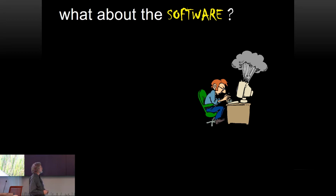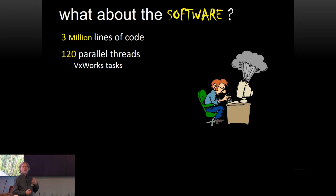But okay, what about the software? It's about 3 million lines of code, executing in about 120 parallel threads of operation, running under VxWorks, a real-time operating system. So there's concurrency. It's a priority-driven system, but with 120 parallel threads, each thread having a separate responsibility. That could be something taking care of telemetry, of the file system, of the cameras, imaging, compression, et cetera.